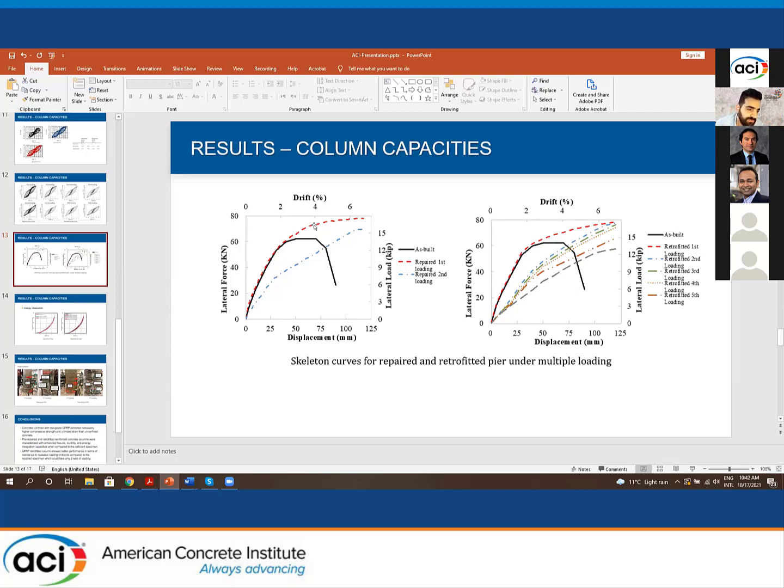So this is why the data is valuable for a later stage, where we could create a numerical model that captures the degradation in these protocols. Okay, thank you.